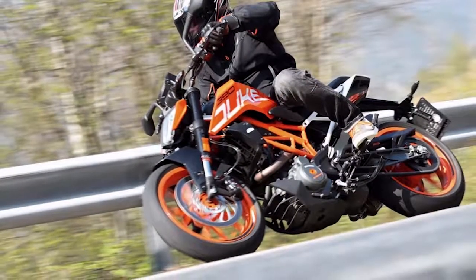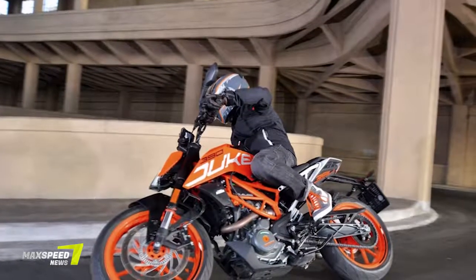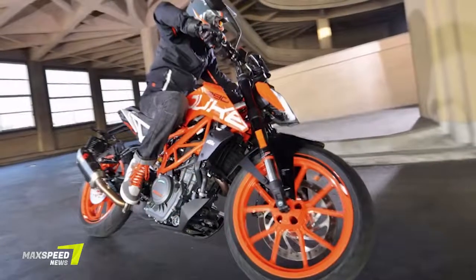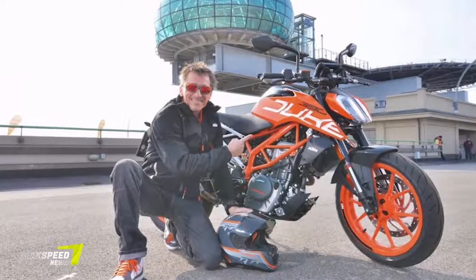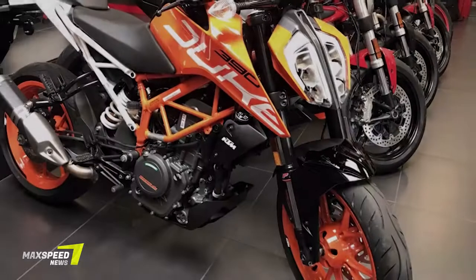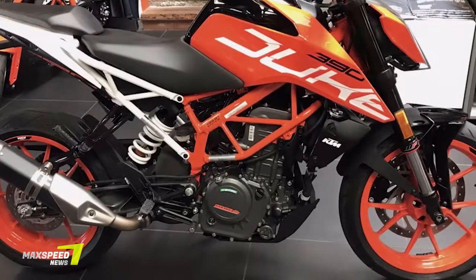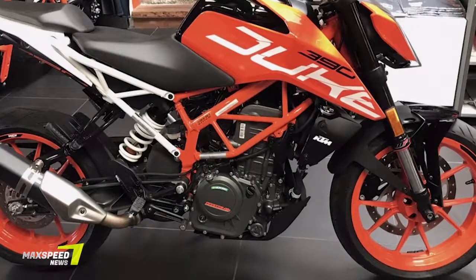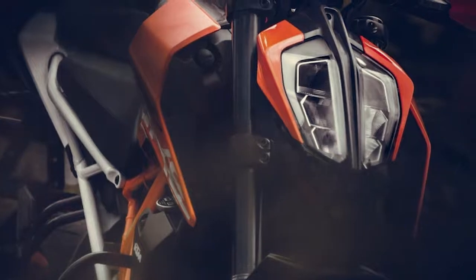But you've got to look pretty damn closely to find fault with the new 390 Duke. It's almost as if KTM took to heart the nits we had to pick with the previous version, and refined one of our favorite small displacement roadsters of all time into something almost debonair, which is quite a feat for a motorcycle that retails for just $5,299. The little Duke has earned the first perfect 10 score I've awarded in our value category.